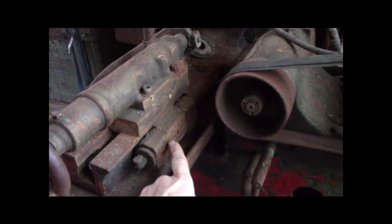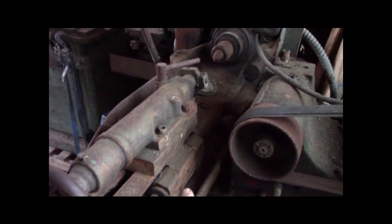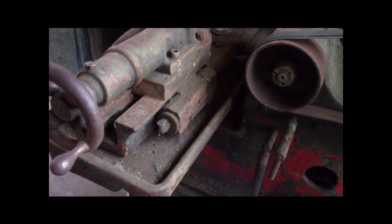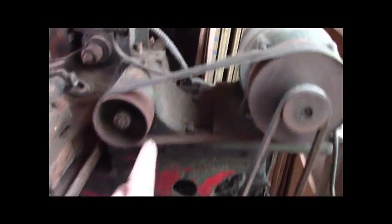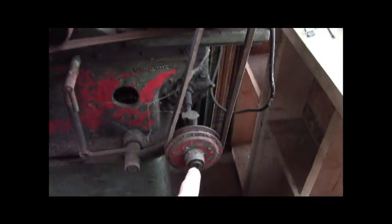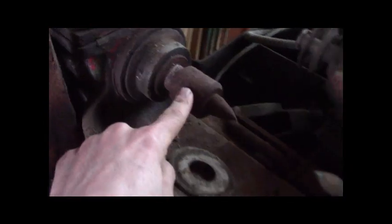So this is the hinge. There's a hinge there and a hinge there. This whole table pivots, and there's oil cups, you know. So it's kind of neat. It's got the original Van Norman red underneath, flat belt spindle drive. It's a repulsion induction motor. Kind of a neat V-belt for the coolant pump.